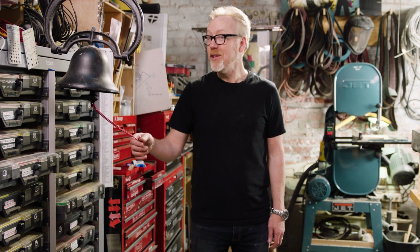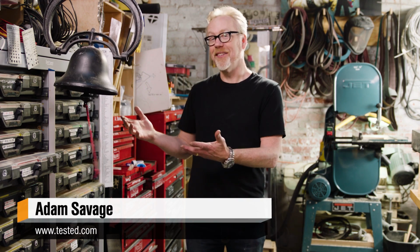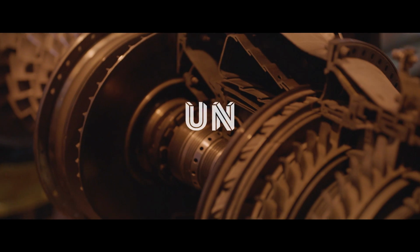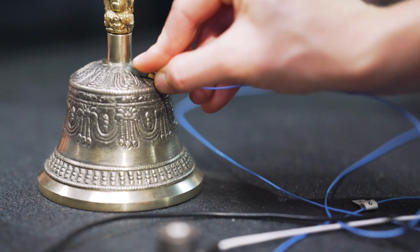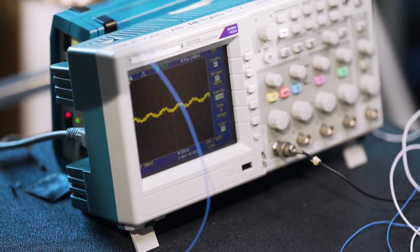Bells have been used forever as alarms to set the time and to celebrate. But you can't, as the saying goes, unring a bell. That would be impossible. As part of its Unimpossible missions, GE tasked some of its scientists and engineers with doing just that, to silence a bell after it's been rung.